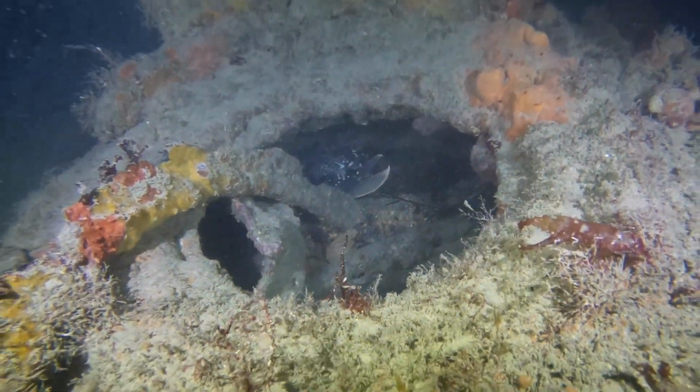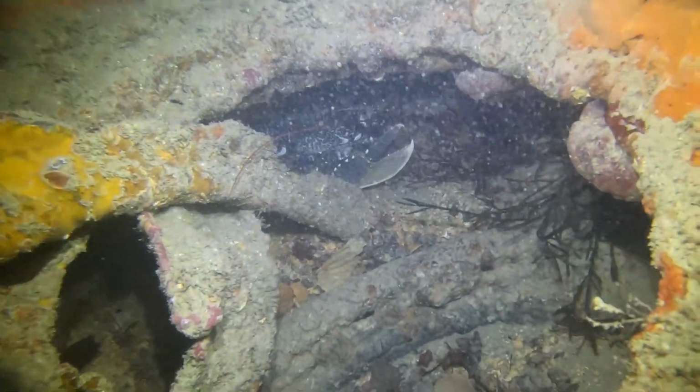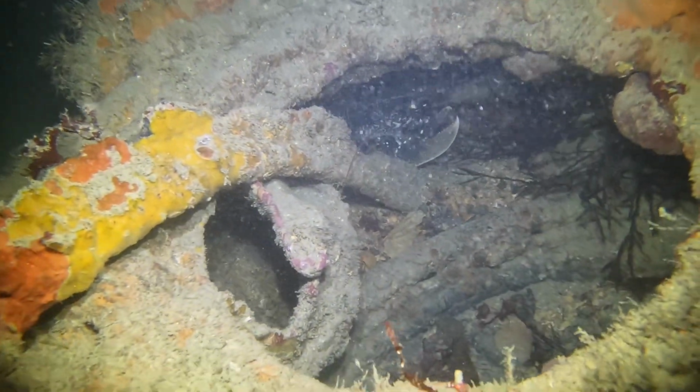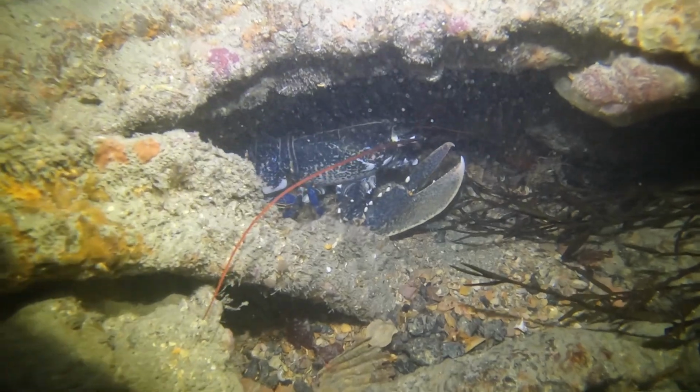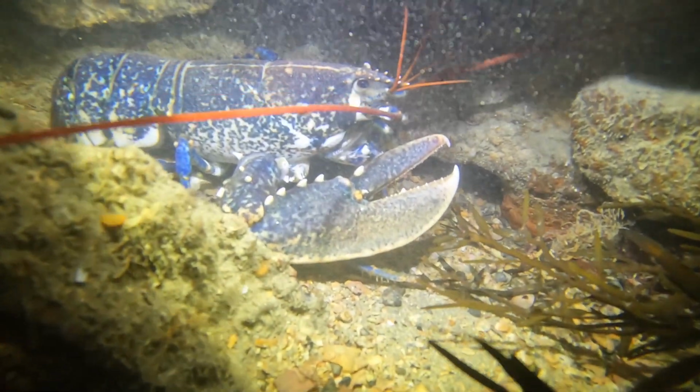There it is. Now we just need to check if it's a male or a female, which isn't an easy thing to do. You've got to stick your hand in there and grab it. There are other ways that I can see though. Take a look at the tail. I'd say that is a berried female.